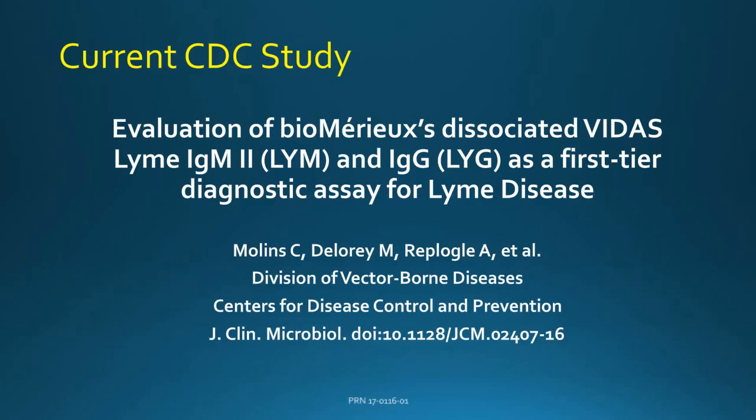So let's now move to this current CDC assay. And what was done here was actually excellent work, and I'd like to give anyone who's on the phone that may be from the CDC a shout out. It was very thorough and very excellent work. And briefly, let me just describe what they did.